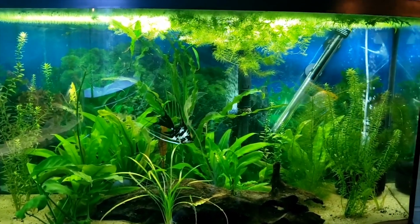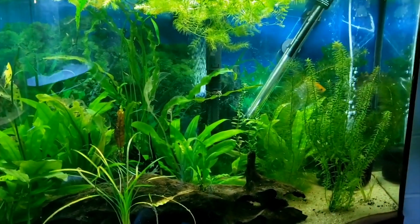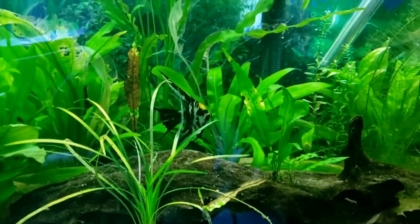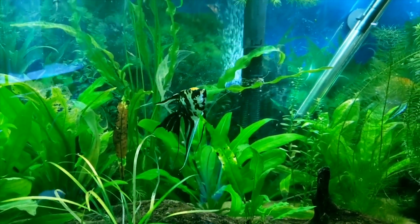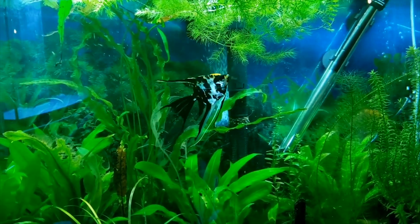Across from Finley's tank is this 46-gallon bow front tank with 2 angelfish in here. The one there by the driftwood is a marble angel. Absolutely love the fins on this guy.